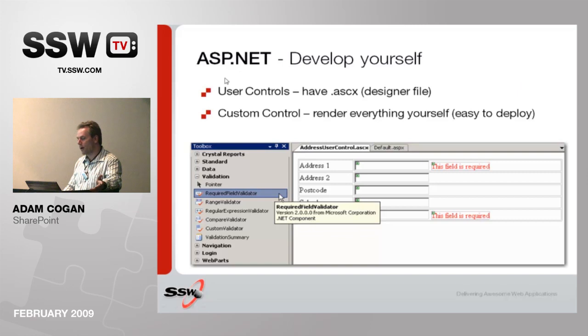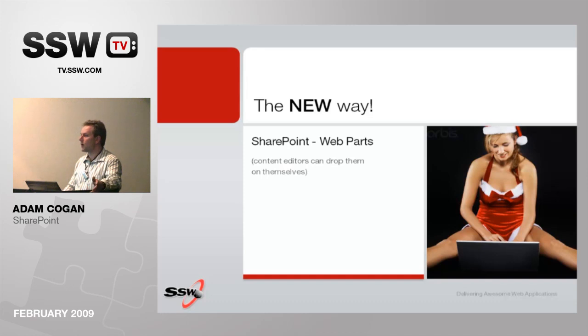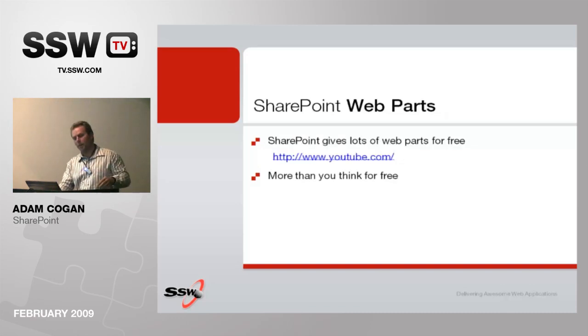So, all right, my experience, everybody does user controls day in, day out, and we sometimes do custom controls. So that's the old way of doing things. The new way is to use the right web parts and then write some extra ones if you need them. So, be aware that web parts compared with ASP.NET are basically like custom controls. They're hard work to do. They're difficult to test because you've got to deal with these SharePoint errors. Okay? So, web parts. You get a lot for free in SharePoint.